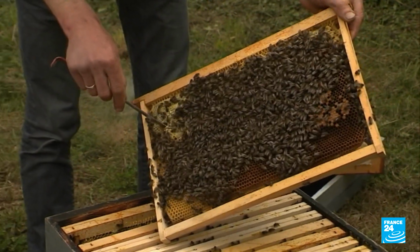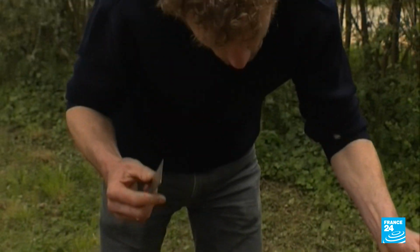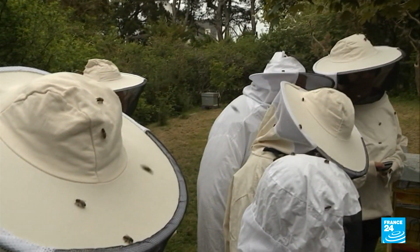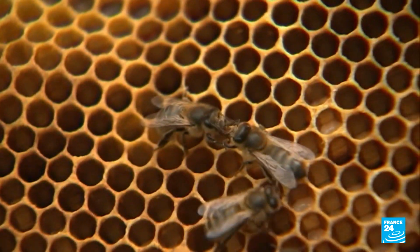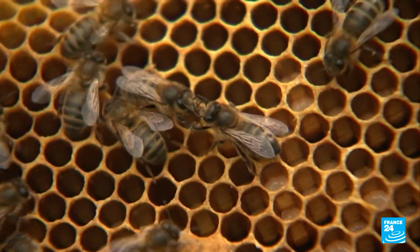If I scrape around a bit, there's liquid honey underneath. I'll taste it. Delicious. They're making honey at the moment. One of them spits out the nectar and another one swallows it, and it's done.